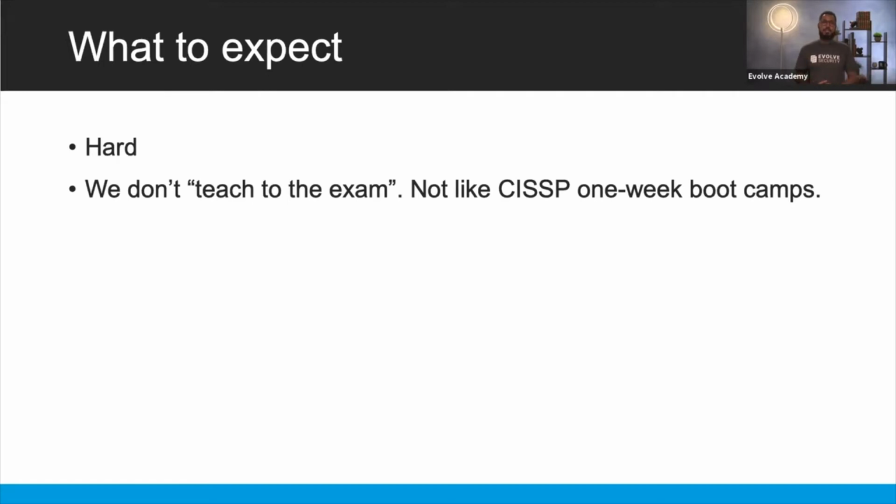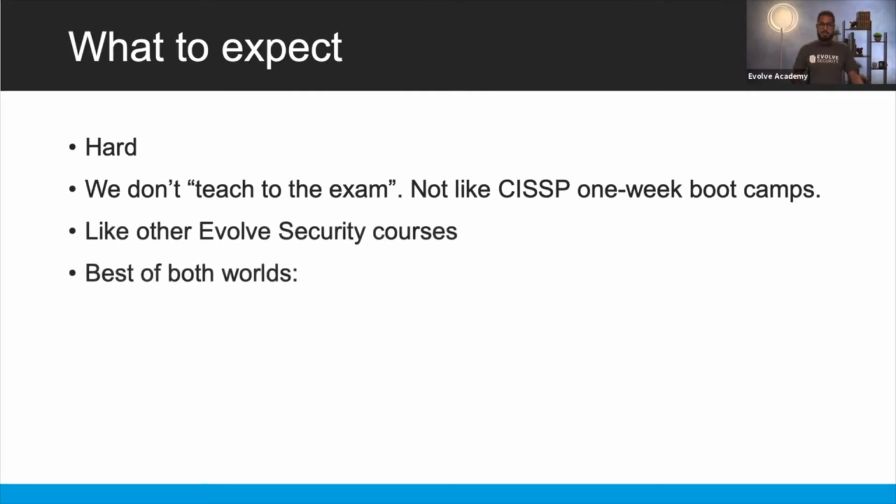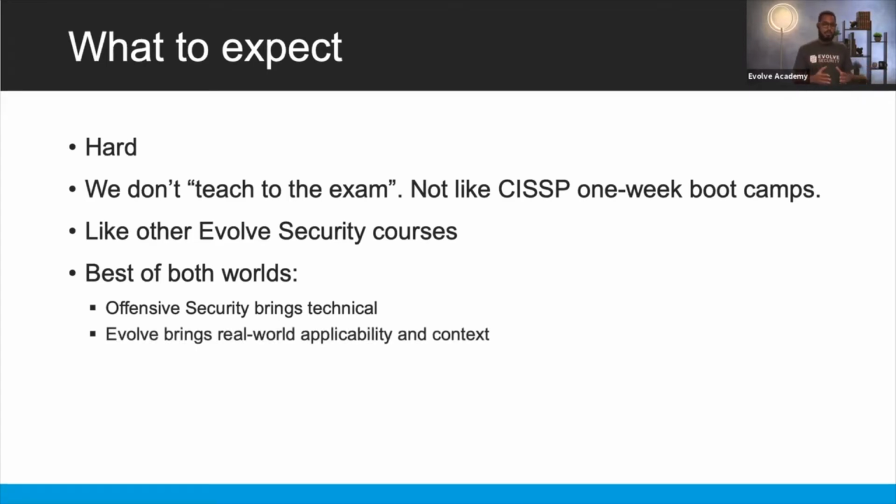We are leveraging the material that Offensive Security has made and the material that Evolve Security has made, combining those two to give you the most value. So it's like other Evolve Security courses in this sense, that we have a focus on real world applicability. Offensive Security has awesome technical training, and they've built these wonderful labs. So we're going to lean on Offensive Security's technical teaching, the labs that they have, and the auxiliary material that they provide. And then we're going to bring in context and real world applicability, prepping you for what you'll actually see on real networks, talking about my own experiences and the experiences of other Evolve Security personnel who do this stuff day in and day out.